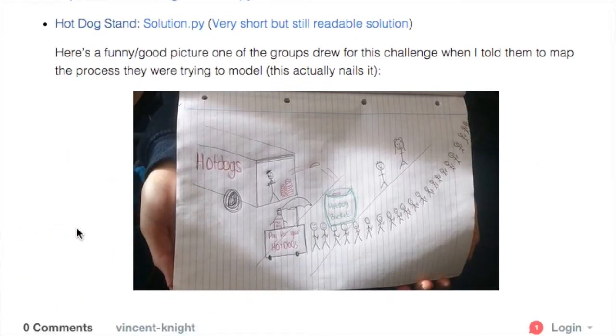And here's for that particular one. One of the students actually, through discussions with us, when I kept on saying, no, you need to go understand the problem, drew that, and I thought that was quite amusing.